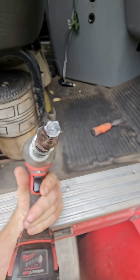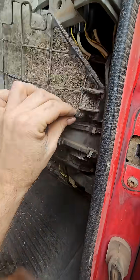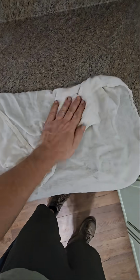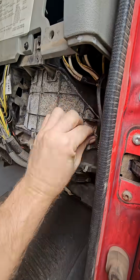Next, we're changing a filter that a lot of people don't know about. I just call it the HVAC filter, but it could also be called the cabin filter, but it should be really close to the blower motor. Mine didn't look too bad, so I just cleaned it out with water, and then once I was done, just kind of damp it down with a cloth and it'll dry up pretty quick. Then just slap it back in there, boys.